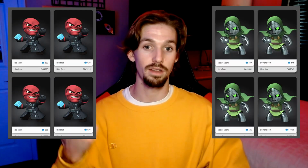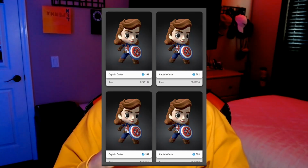There is lots of upside with this one just by the fact that she's not as popular as other characters like Spider-Man. Everyone knows Spider-Man already, but with Captain Carter, not as many people. She could be undervalued. If you compare her to the other Marvel Mighties, for example, the ultra rare of the two other Marvel Mighty sets, which would be Red Skull and Doctor Doom, she's actually cheaper than both of them, and they don't complete a set on their own, but she does. If we're comparing the values, I think that's a key indicator that she is undervalued.